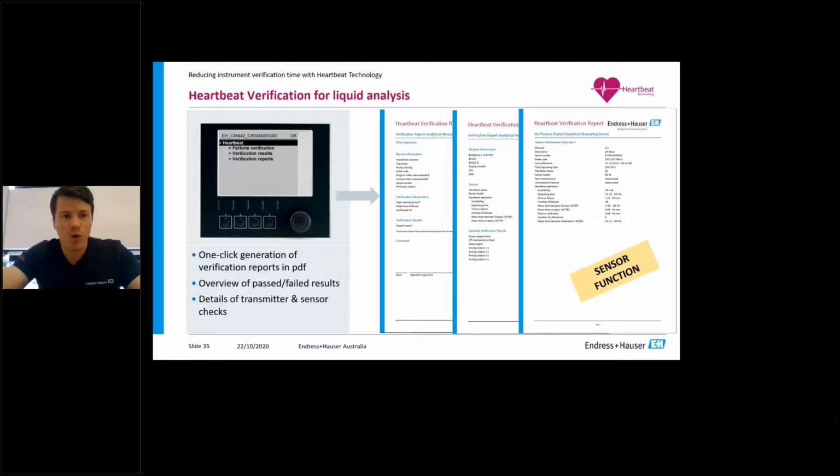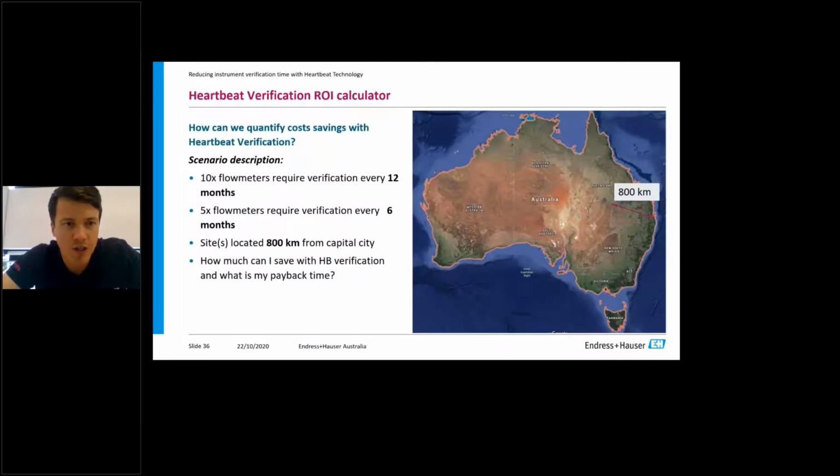So to wrap things up, what I'm going to do now is quantify how heartbeat verification can save you costs and time as well. A couple of weeks ago, and some of you may have seen this advertised on LinkedIn or even in your own personal emails, we developed a return on investment calculator. For you, what you really want to understand is, where is this going to save me money? So what our tool does is show you exactly how we can do that.